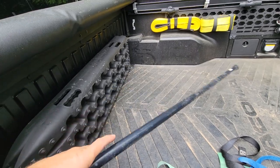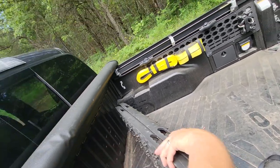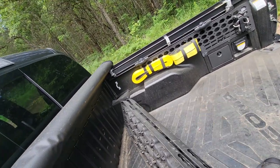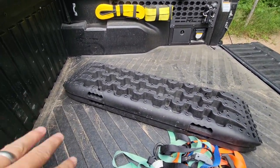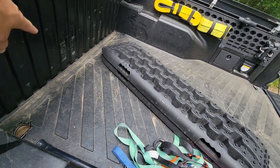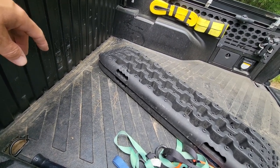Matter of fact, I am out here so much right now, we're just going to leave these down. I'm not using it for much else anyway. But traction boards are a beautiful thing. I leave them stuck up against there. You can see where they sit all year long, pressed in there.